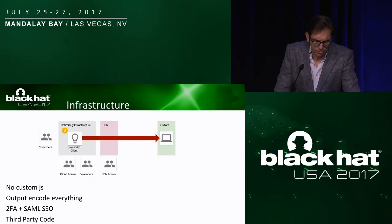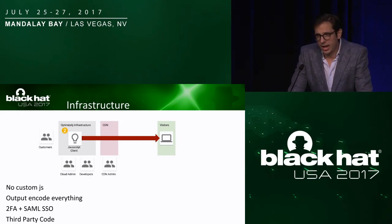So, third-party code. At a startup, you don't have time to write all the code in the world. You may think you do, but you don't. And most of your code is actually not going to be written by you. It's going to be in third-party code that you use. And a lot of that is going to be open source code.